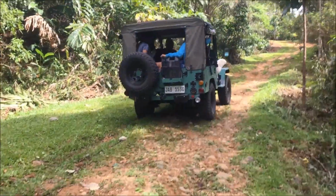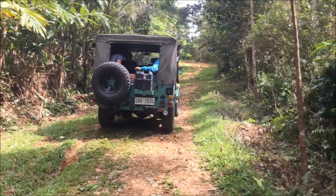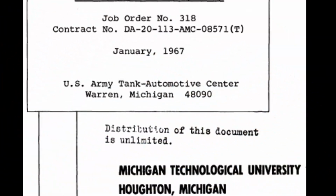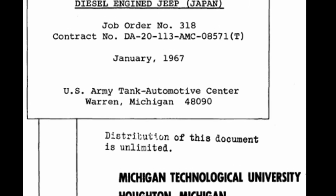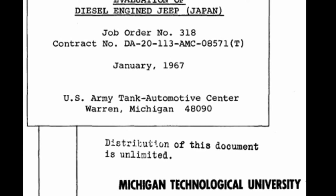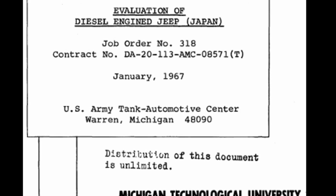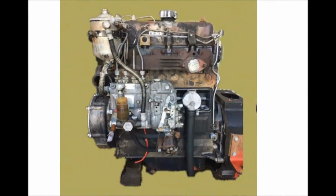Direct field trial info on the CJ3B is pretty scarce, but I can pull apart the field trial done on the Mitsubishi J53, which was performed by Kawina Research for Michigan Tech back in 1967. I brought this up in my Type 73 history video, which is linked up above. As an engineer, I love objective test data and instinctively distrust marketing blurb.